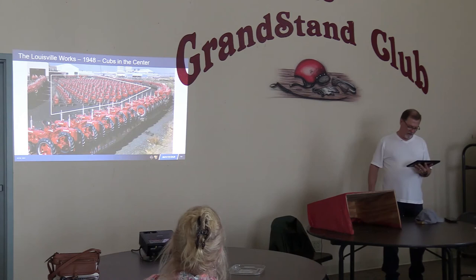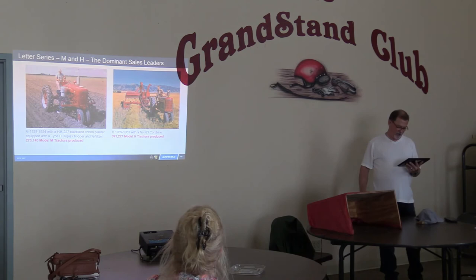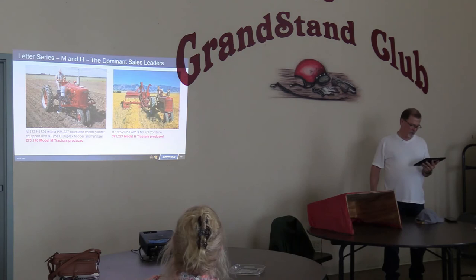Here's a Model C cultivating between the rows. And here are the giants of the industry in action. Check out the production numbers. The Model H, with more than 391,000 tractors sold, holds the world record for a single model.